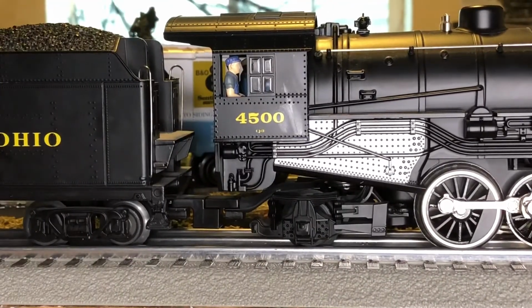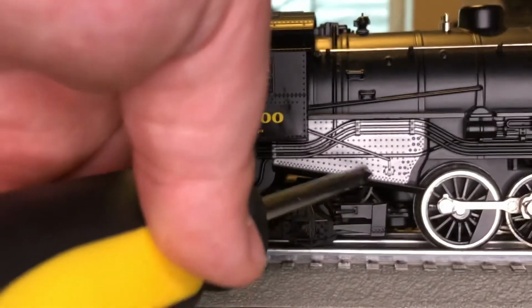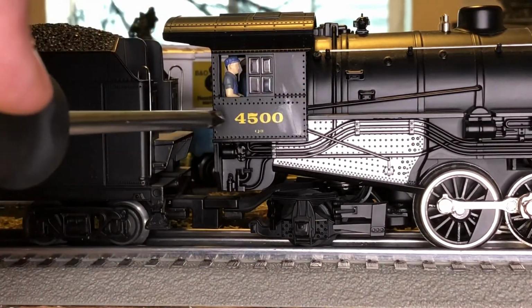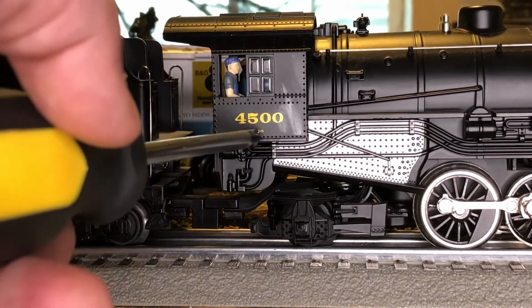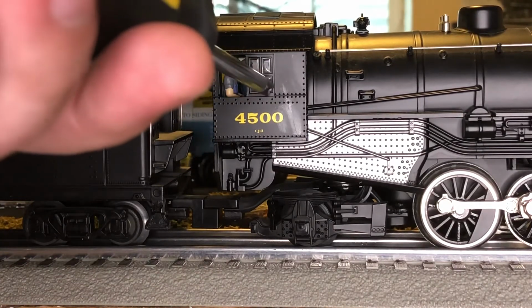Here's a close look at the firebox in the cab area. Right here, we have some nice piping on the firebox. Now, this does not have the ash pan glow effect, but it does have the firebox glow. Underneath the firebox, we have the nice detailed trailing truck. We have the nice 4500 on the side of the cab. Now, what I like about what they did is they actually put the Q3 classification, like the real 4500 has. And for the windows, you do have clear plastic inserts in one of the windows.